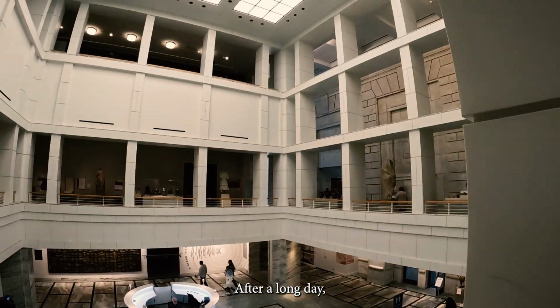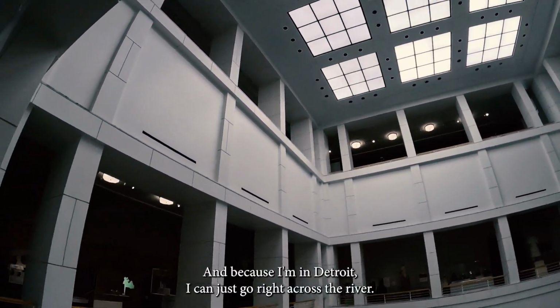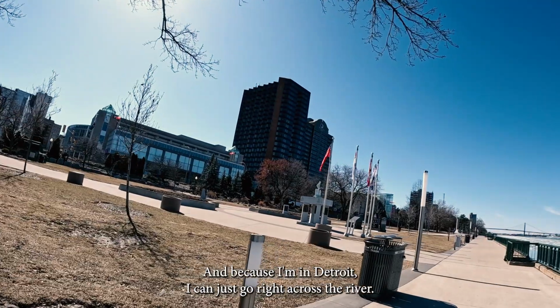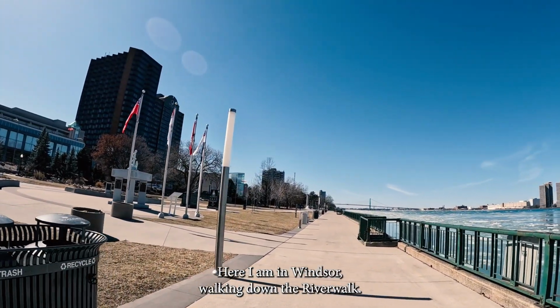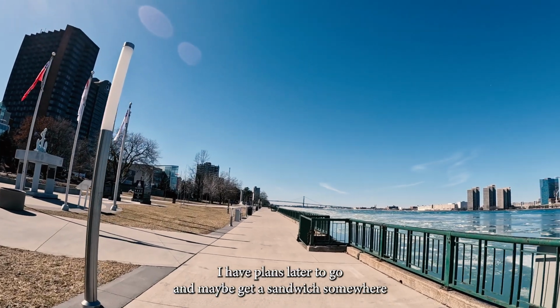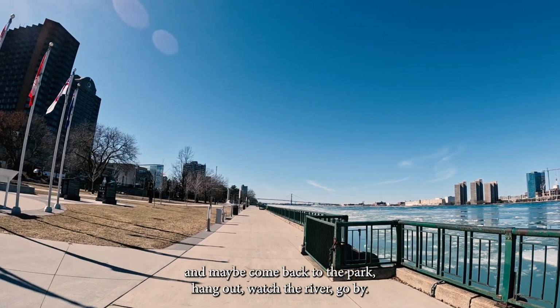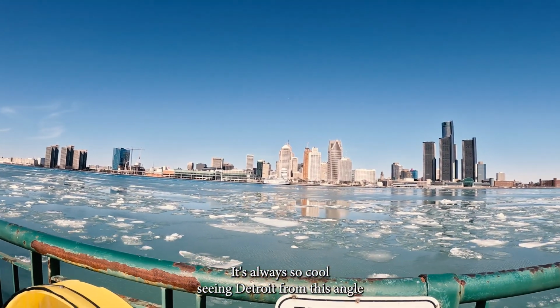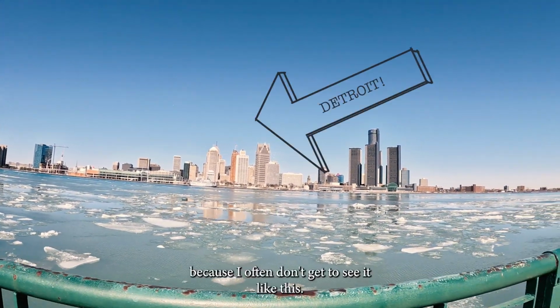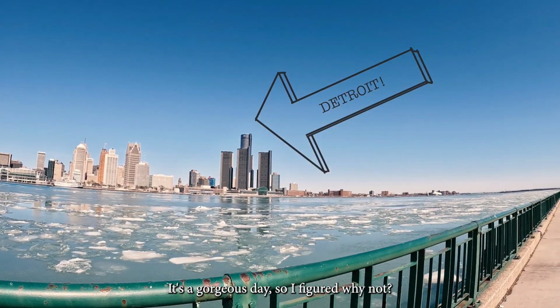After a long day, it's only natural that I go and get a little snack, and because I'm in Detroit, I can just go right across the river. Here I am in Windsor, walking down the river walk. I have plans later to go and maybe get a sandwich somewhere, and maybe come back to the park, hang out, watch the river go by. It's always so cool seeing Detroit from this angle because I often don't get to see it like this. And it's a gorgeous day, so I figured why not?